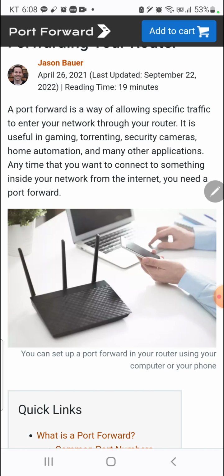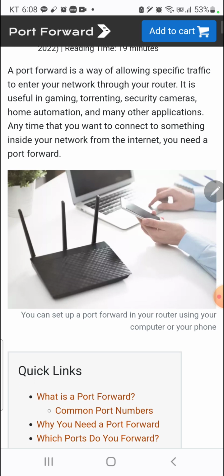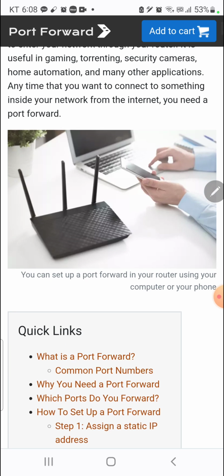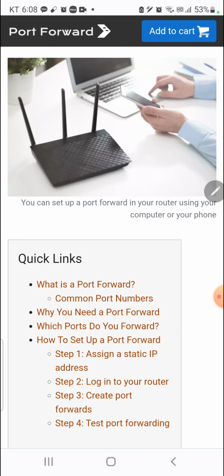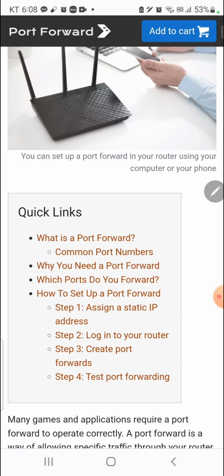A port forward is a way of allowing specific traffic to enter your network through your router. It is useful in gaming, torrenting, security cameras, home automation, and many other applications. Anytime that you want to connect to something inside your network from the internet, you need a port forward. You can set up a port forward in your router using your computer or your phone.